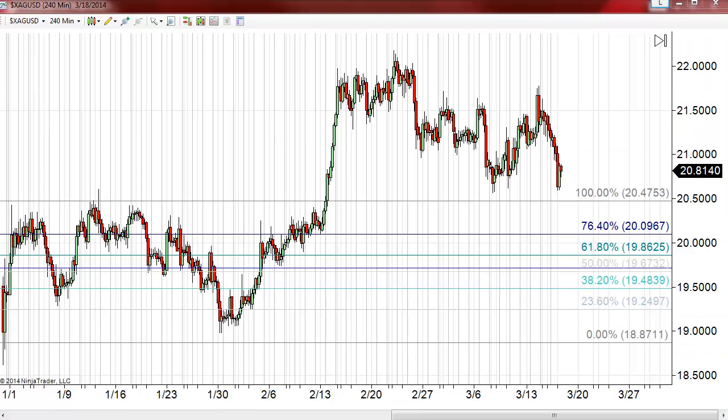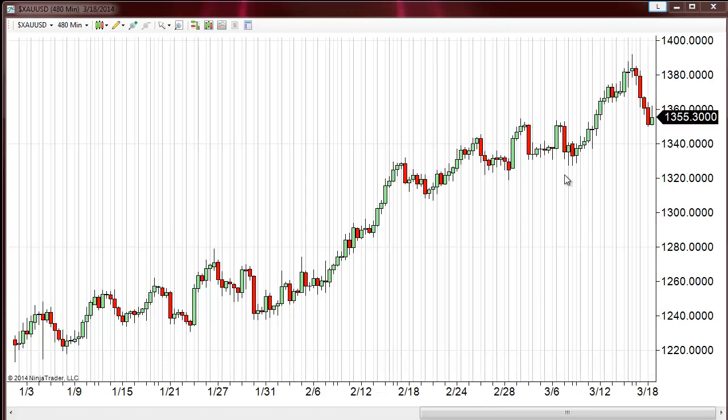Silver also trading lower this morning, the low 2057, the high 2123. Current print 2081. We moved our stop to 2090. We did get knocked out of that trade with a small loss.